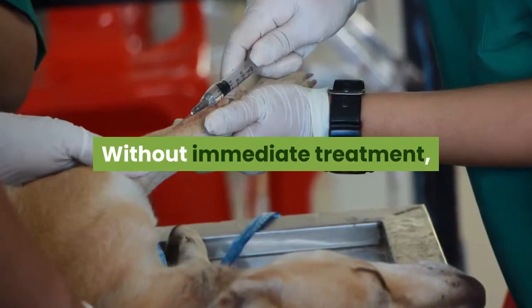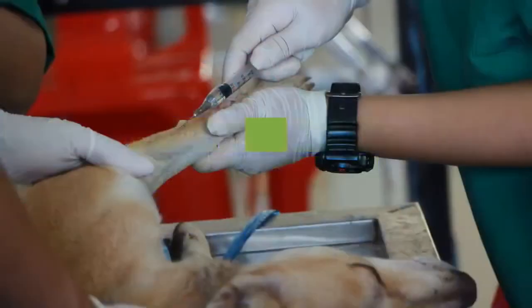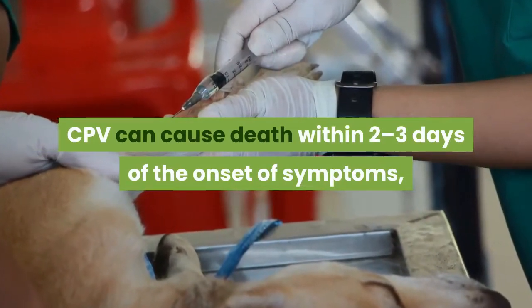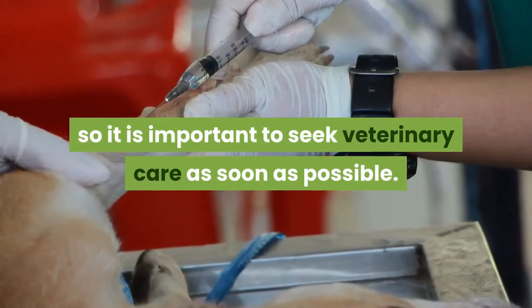Without immediate treatment, canine parvovirus often progresses quickly. CPV can cause death within 2 to 3 days of the onset of symptoms, so it is important to seek veterinary care as soon as possible.